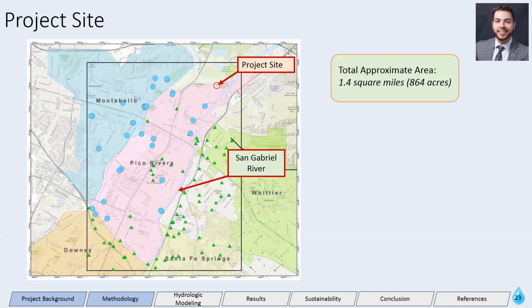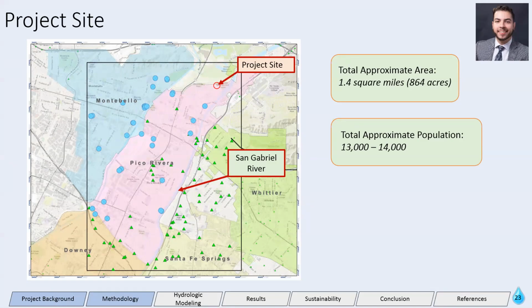The basin surrounds approximately 864 acres, which is 1.4 square miles in area, and it serves a population of approximately 13,000 to 14,000 individuals. Pico Rivera's land is mostly single to multiple family residential, commercial, and public facilities. We decided to choose this location because it is a great representation of Southern California, and there are many more residential areas like these.